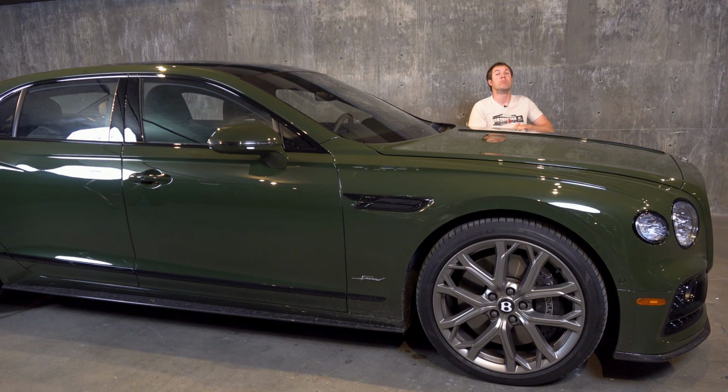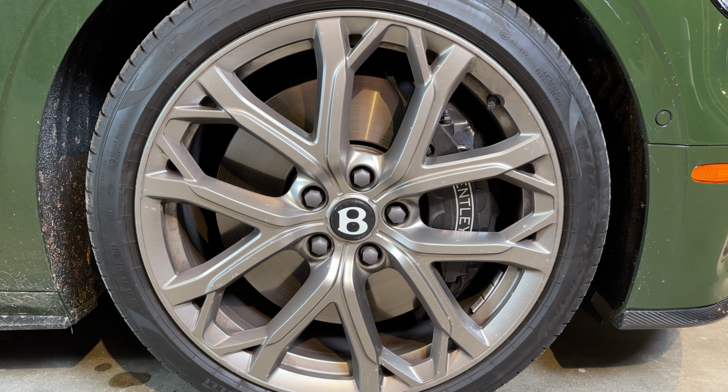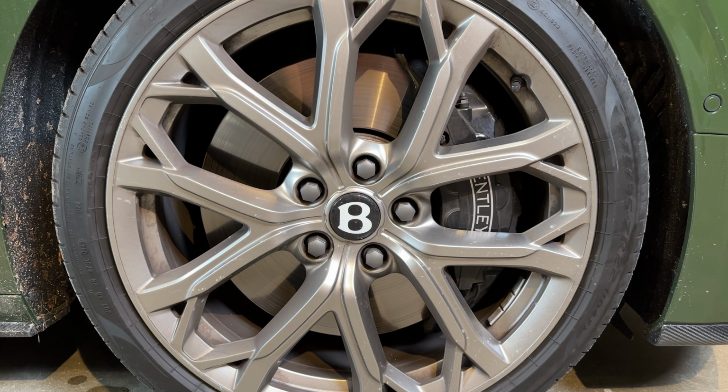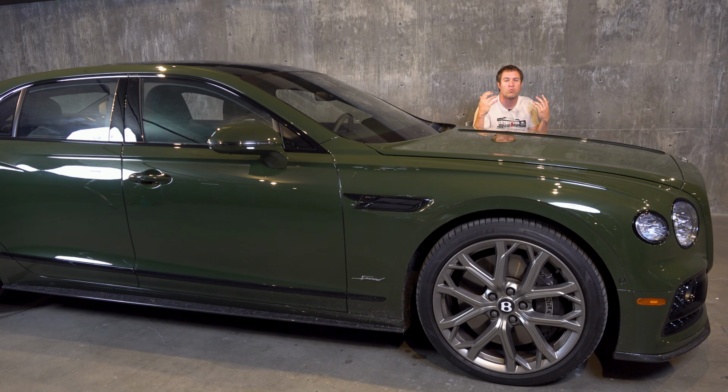In terms of braking, the Flying Spur Speed has 16.5-inch front brake rotors, which Bentley says are the largest brakes ever fitted to any production car ever. You can see they are absolutely massive, almost 17 inches. That's, to me, a fairly large wheel size. Well, here it's the brake rotors.